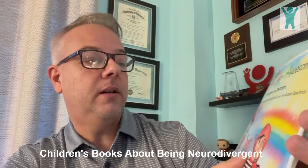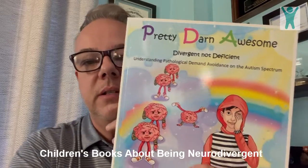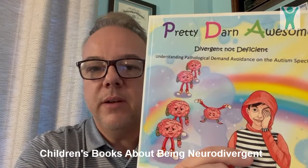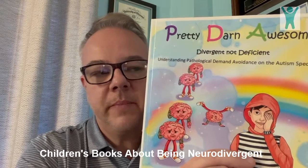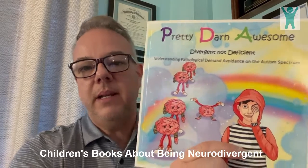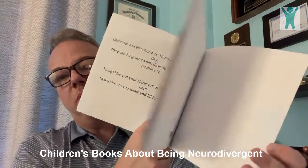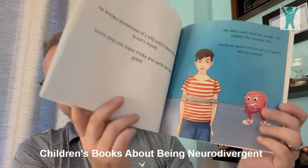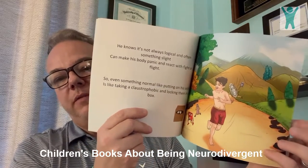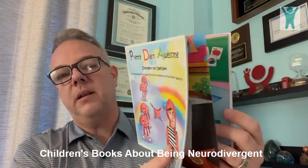The third one is called Pretty Darn Awesome by Lauren O'Grady. This book focuses mostly and primarily on PDA and that sort of manifestation of neurodivergence. And that's really cool because there aren't a lot of kids' books out there that really talk about PDA specifically. It's kind of a storybook, but it's really more informational about what PDA can look like, what it is, what that might mean for you if you are a PDA person, and just some things to know and understand.